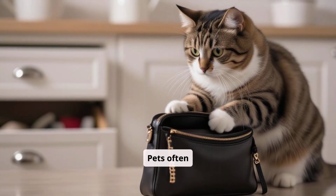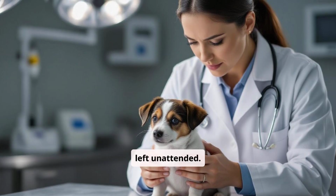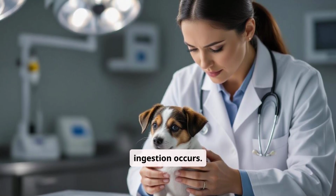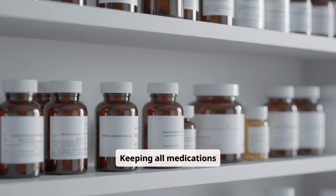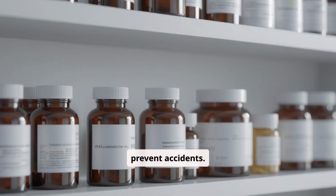Pets often access them from purses, drawers, or countertops when left unattended. Prompt veterinary intervention is critical if ingestion occurs. Keeping all medications stored securely and out of sight is the best way to prevent accidents.